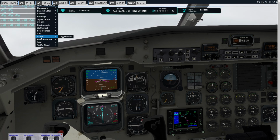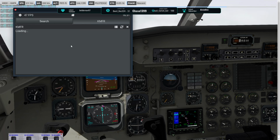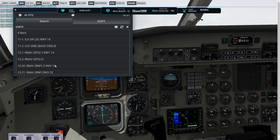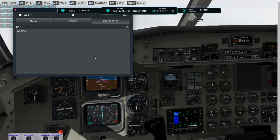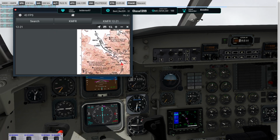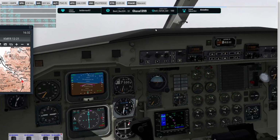For Philpo. El Paso Tower, Commuter Air 4314, short of 22, ready for departure. Air 4314, El Paso Tower, wind is 250 at 8, runway 22, cleared for takeoff. Runway 22, cleared for takeoff, Air 4314.